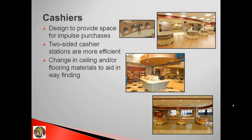We suggest putting in areas for impulse items at your cashier stand. Again, it helps your revenue and brings up your check average in those areas. If you'll notice in the picture on the top right, there's shelving all the way around underneath the countertop where you can pop in a few impulse items. And there's also room on the front of each of those for impulse items as well. We try to design our cashier stands so that they're two-sided, but usually with one operator. That way they can go from side to side, and we have found that that is a more efficient way to get people through the cashier area.